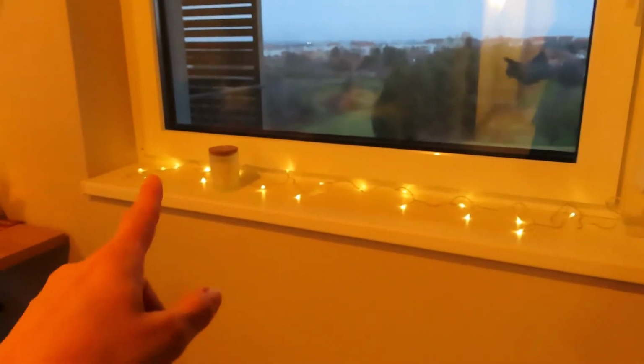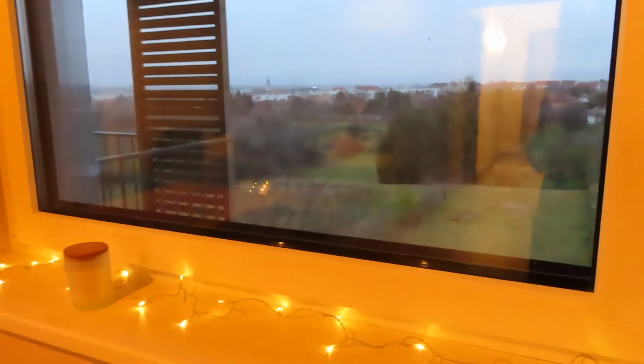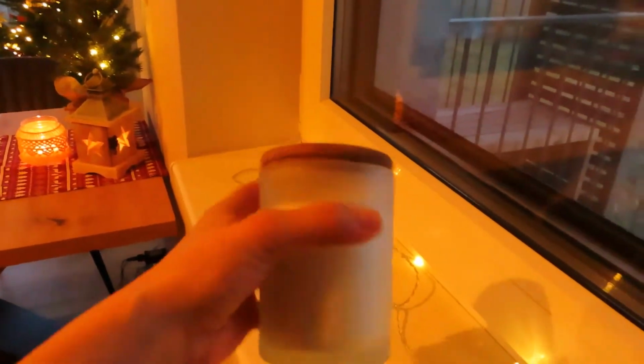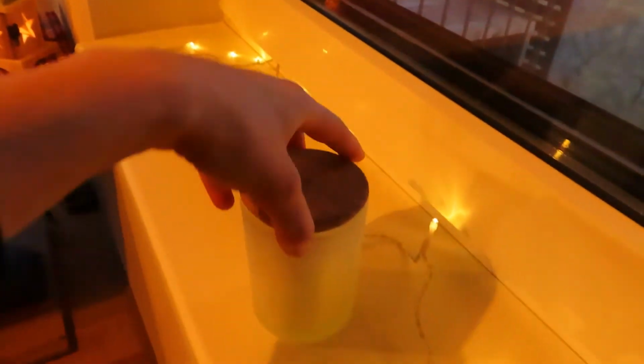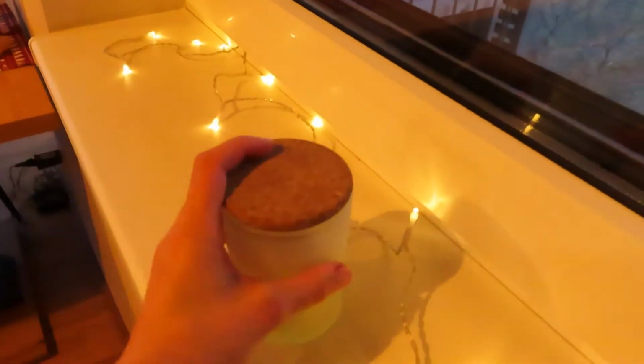Ignore the wires, but it starts with a little bit of fairy lights over the window that overlooks some really nice pine trees over there. And this is a new candle that I got, and I like to remove the stickers so it's not like a walking advertisement in my apartment. And this is apple and cinnamon to burn over Christmas, and I really like these.